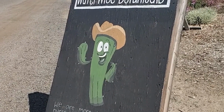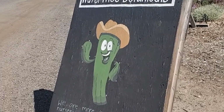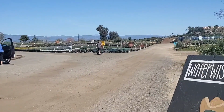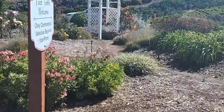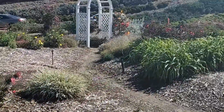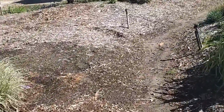Stop number one is called Waterwise Botanical in Bonsall, and just a beautiful place. It's got a huge amount of plants, but just a really cute little area that you can walk through. So I know pretty much what I'm looking for, which is some rock rose plants and then a couple of vining plants, but I thought I would take you on the little journey.